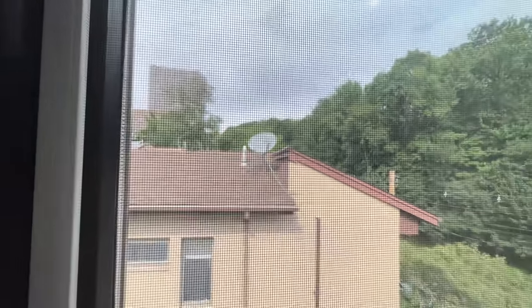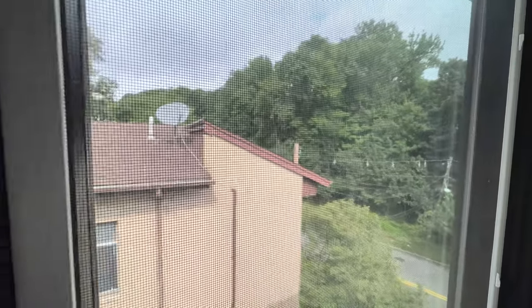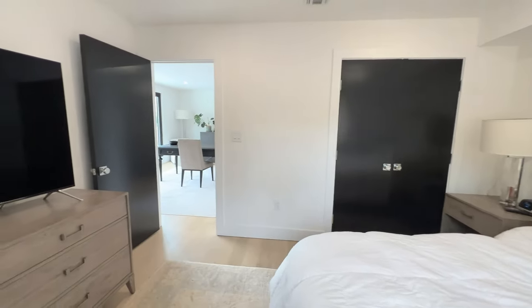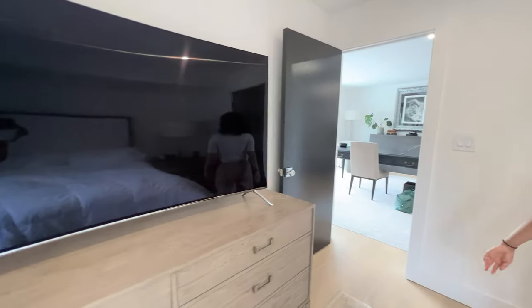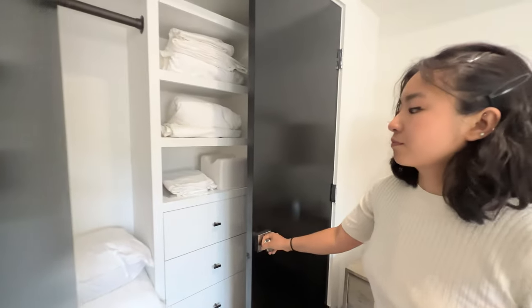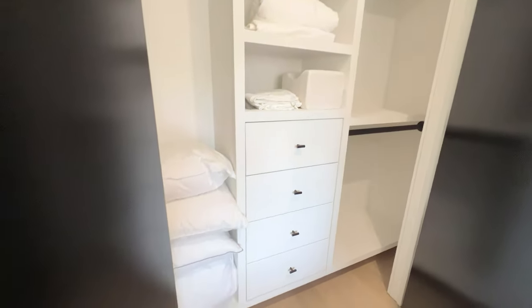Adjacent to the second living room is a well-appointed bedroom. It offers privacy and comfort, making it an ideal guest bedroom or a quiet retreat for a family member. Large windows provide ample natural light and the opportunity to wake up to breathtaking views each morning.